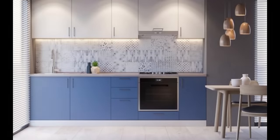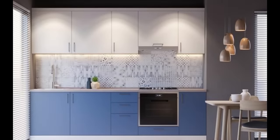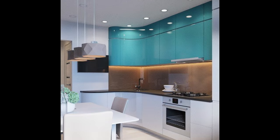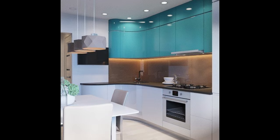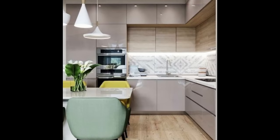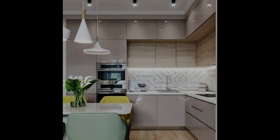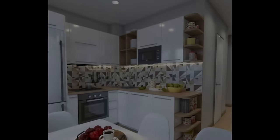Second hack is how to make a small kitchen work better. When it comes to wiping up much needed vertical storage, there's nothing like IKEA's kitchen series. The budget-friendly stainless steel system is designed to hang on walls so you can make the most out of your kitchen's untapped vertical space.